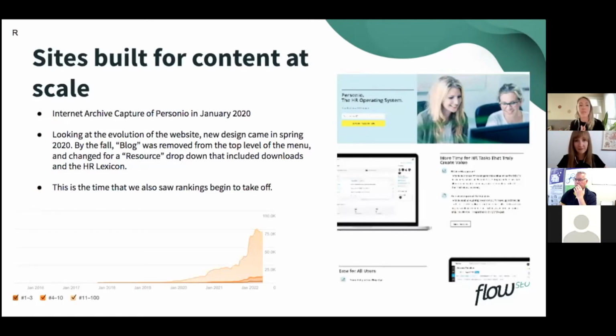Yeah, we're really focusing with Personio on how they've been able to scale their SEO content. Looking at this keyword ranking graph again, really seeing their rankings pick up in late 2020, I'm always curious what the evolution of the website is. So I pulled a screenshot from Internet Archive of what their website looked like in January 2020. At this time, they only had the blog as their resource pages linked in the top level menu.